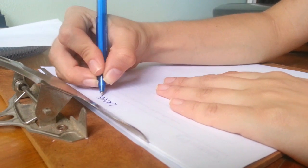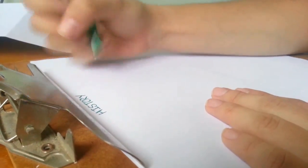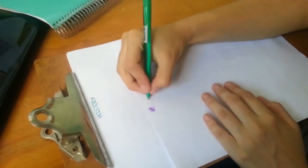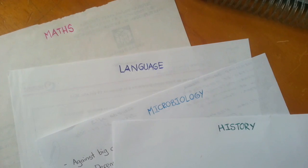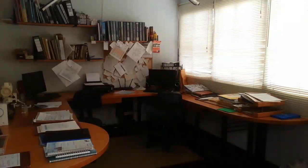What I like to do is to select a specific color for a specific subject, because if your brain gets used to pairing something together, then it's going to be easier for you to remember certain things, because when the brain sees one of the parts, instantly it's going to remember the other half. It's like a reflex. It works with everything. Smells, sounds, colors, places. If you keep putting two things together, eventually your brain is going to do it without you noticing.